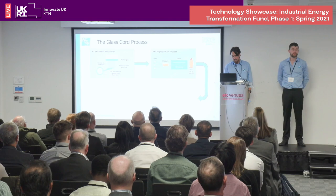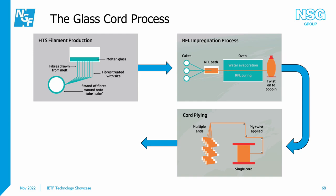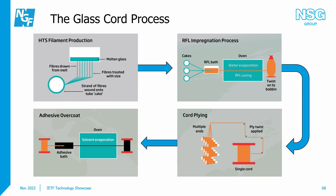We then take those filaments, maybe bundle three together, and we coat them in a resorcinol formaldehyde latex bath before passing that through a drying oven. We evaporate the water, we cure the RFL, and we twist that onto spools. We take multiple spools, maybe 10 to 20, and twist those cords together to create a cord. And then our final process is where we apply an adhesive coating. It's solvent-based, we pass it through an oven, we evaporate the solvent, leaving the customer-specific coating on our bobbin, and that's our finished product.